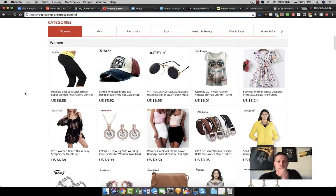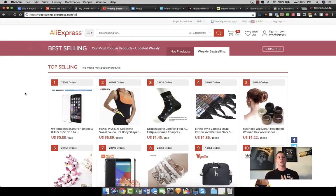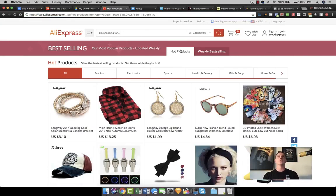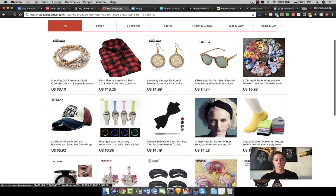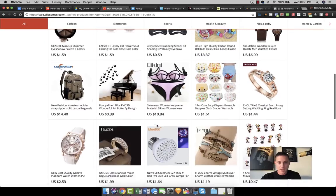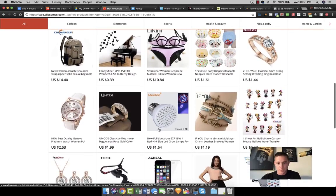I'm not going to go super deep into this, but best selling on AliExpress and hot products is a great place to start, because I think it's overwhelming looking at AliExpress or thinking about doing product research from a blank slate. Don't let yourself fall into that. Go on AliExpress and just start exploring, right? Like, what is this? Bike light with no battery. I would look at that. It looks interesting. There's tons of stuff on here.